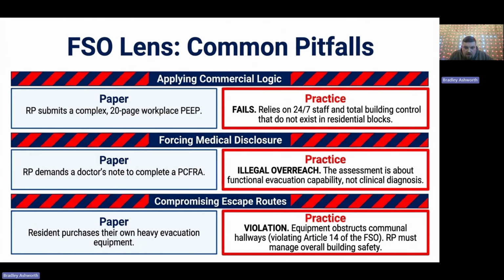If that equipment obstructs the communal hallways or prevents others from escaping, it's created a new hazard. So the responsible person must manage overall building safety and ensure that one person's mitigation doesn't become another person's barrier. So got to be careful of that. And there's potential for other breaches there. I thought that was a good example, the Article 14, mainly because you could see that happening. But either way, when residents are left to buy their own, then there could be other compliance issues there. So those were some of the common misconceptions that a responsible person should try and avoid.